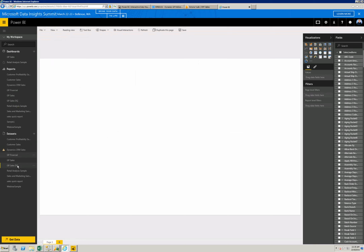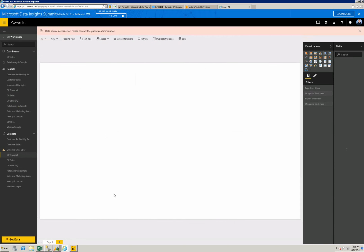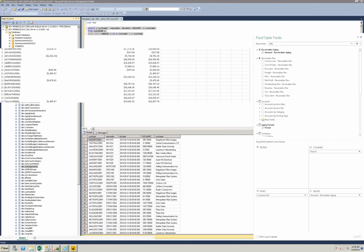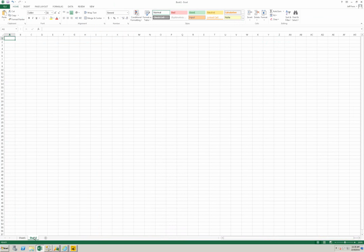Okay, so let me do one last thing I wanted to show you, which is all that's great, but now analysis services. I don't know how many people have used analysis services before. I'm going to go ahead and create a new sheet here just to give you an example. GP Analysis Cubes gives you the ability to slice and dice the data. It's using that Dynamics GP warehouse and consolidating all the data.